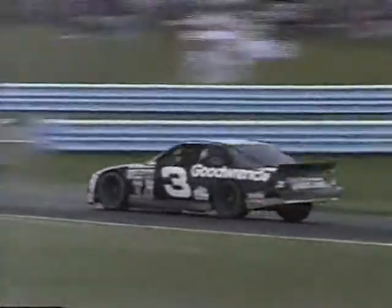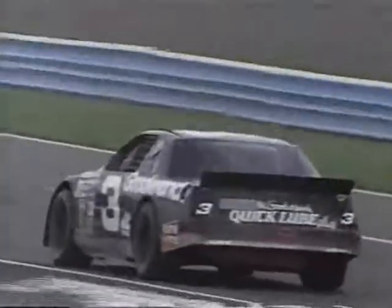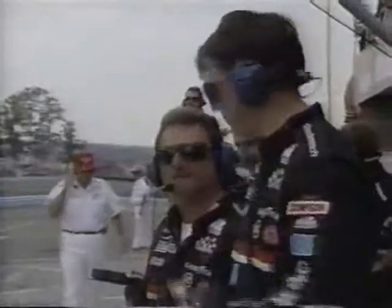And Jeff Bodine goes back. He's made his pit stop. He's back on the racetrack. And here comes Earnhardt by the start-finish line, so he's safely in the lead lap. Kyle Petty is 3rd. In 4th position is Sterling Marlin. And in 5th is Mark Martin. Then comes Wally Dallenbach, Harry Gant, and Bobby Labonte.